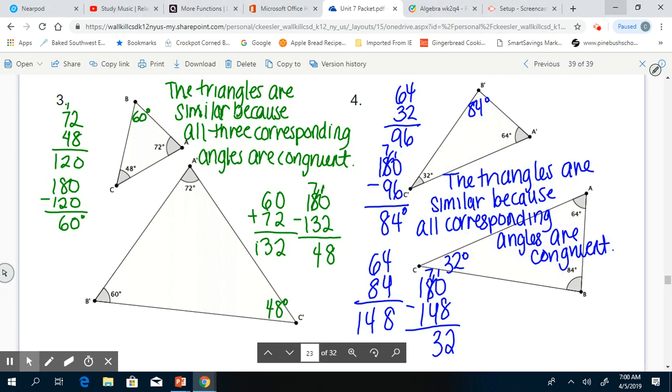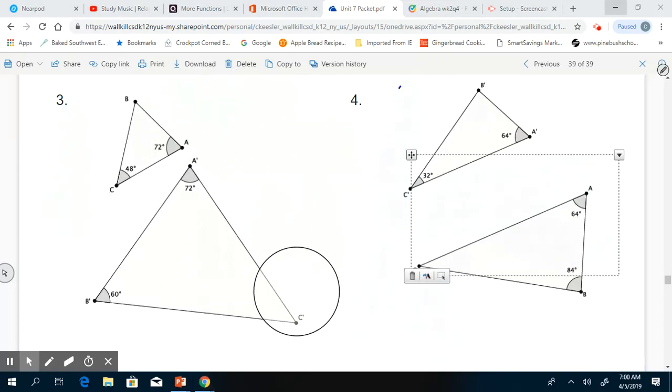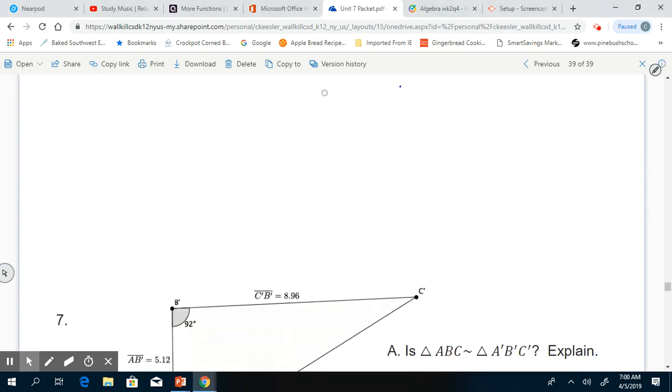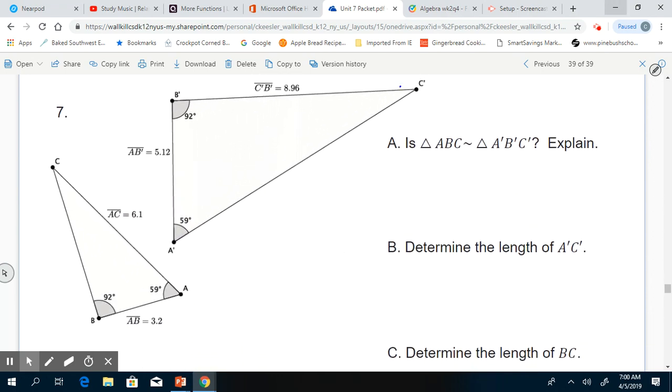All right, so you're going to continue with 5 and 6 on your own after the video, but let's jump down to number 7. So now in this case, again, we have two triangles that we're comparing, but now we also have side measures that we're going to have to deal with. If we can prove that the triangles are similar, we can use that idea to write some ratios to find missing side lengths. So in this case, we see the 92 and the 92 for B and B prime, and 59 for A and A prime. So that's enough to say that the two triangles are similar.